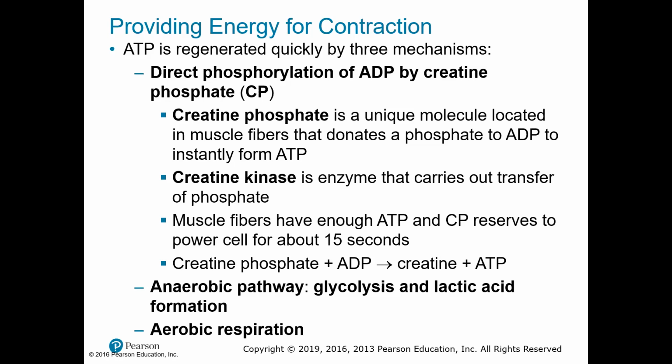But there's another mechanism we use to provide energy for about 15 or 20 seconds more of activity, and that's using something called creatine phosphate. Creatine phosphate is found in our skeletal muscle fibers and will easily give up one of its phosphates to ADP, adenosine diphosphate, to make ATP. There's an enzyme called creatine kinase. So we can run off of the ATP we have in the muscle already when it gets an action potential from a motor neuron, and it will run for about 5 seconds, and then another 15 seconds or so from this ATP made from creatine phosphate.